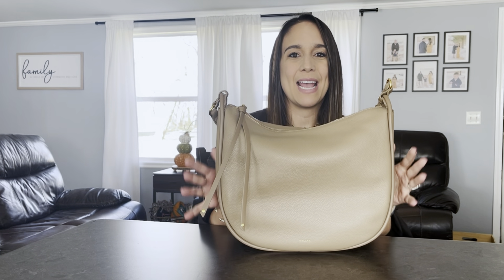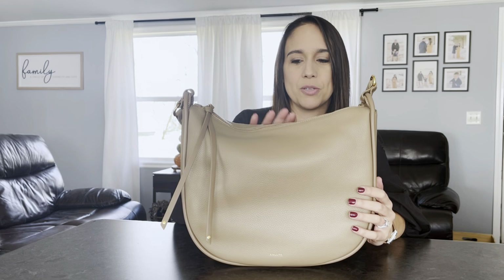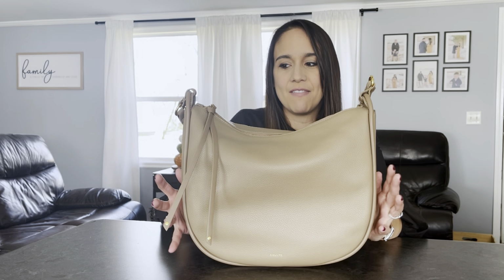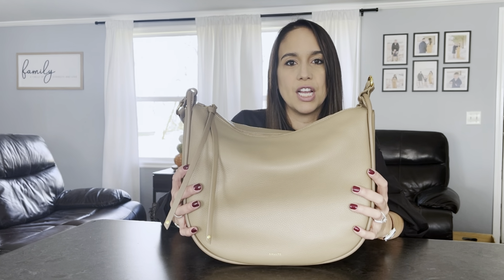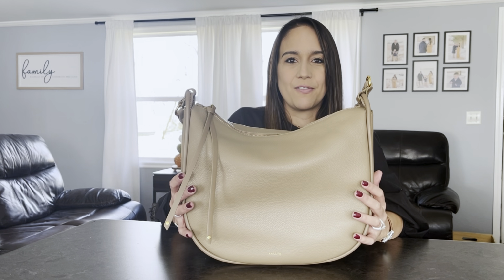Now this bag I am offering up for sale. I'll have all of the details down in the comment section below. And it's not because I don't like this bag or anything like that. I have nothing but great things to say about this bag and would recommend it to anyone that is looking for a good, durable leather hobo. I just want it in a different color.